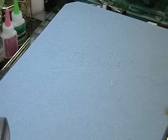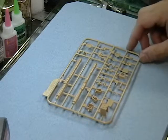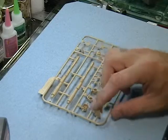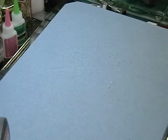Okay, next up is J. J has the barrel and some more smoke dischargers, and looks like just some of the sensor systems on it. So, 2-piece barrel. Wish it had a 1-piece aluminum, but a lot of companies apparently are getting away from that.